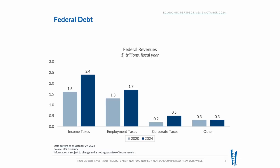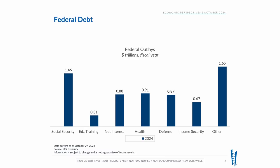You can see how the growth this past year compares to the revenue of the fiscal year that ended 5 years ago, in September 2019, before the pandemic. 3 of the 4 significant categories had large increases. In total, revenue growth was up 42% in those 5 years. Outlays, or expenditures, have also grown at a faster pace. This past year, they were up 52%, so a little bit higher than the income coming in at 42%.